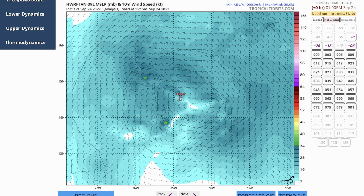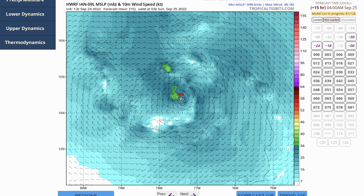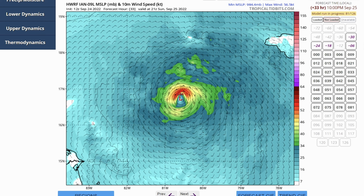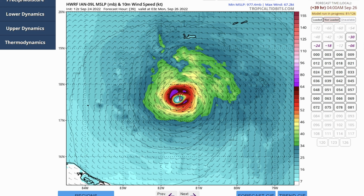To get an idea of the intensification, let's take a look at the Hurricane WRF. With the Hurricane WRF, you always have to bear in mind that it is just one model, high resolution. It has been prone to over-intensify storms on some occasions, but let's take a look at it as we go forward. We're now looking at September 25th, 12Z. You have to take off a number of hours to get to the local time. And you see the storm intensifying into a tropical storm. Once we see the purples, that's it, a hurricane by 03 UTC, and there are the Cayman Islands up towards the north of the storm.